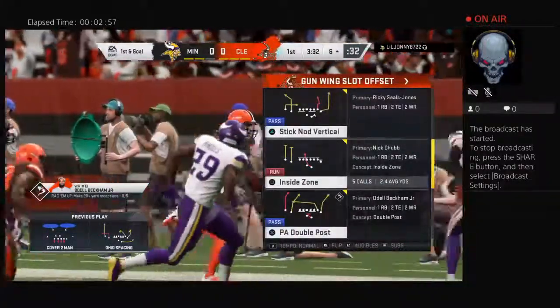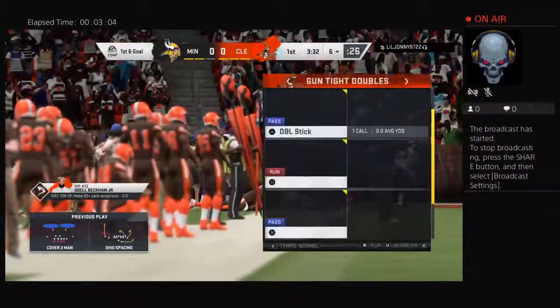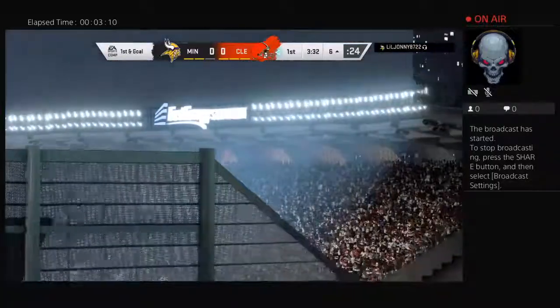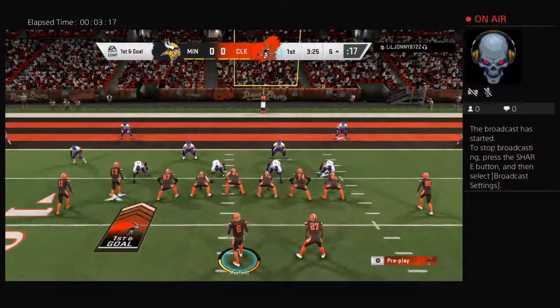Offensively, they liked their situation, so they tried to take a shot downfield, but no one was open. So it was tuck it in run time, and he picks up a first down. So 3 plays, already 1st and goal, and they are wasting little time.